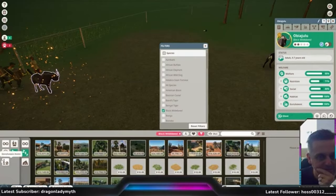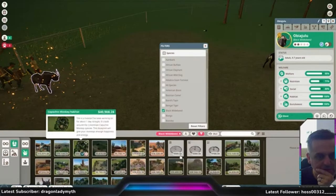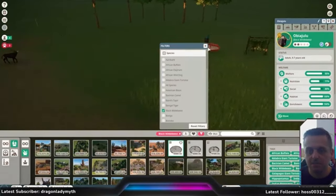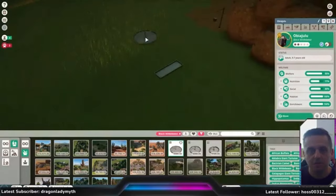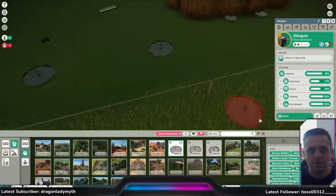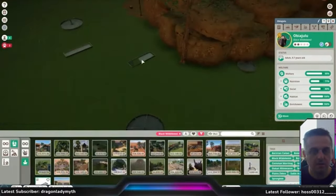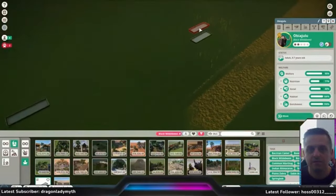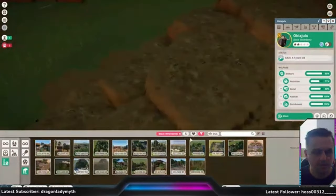Black wildebeest, food. So again, it's just large food trays. So we're going to just add a couple more because obviously there's quite a lot of animals. We don't want these guys getting hungry or thirsty. Add a few of these. There we go. Right, enrichment.